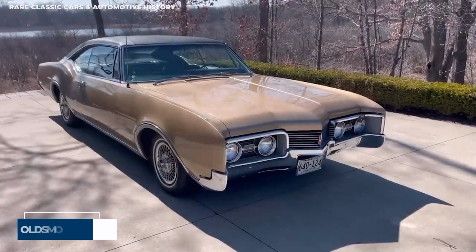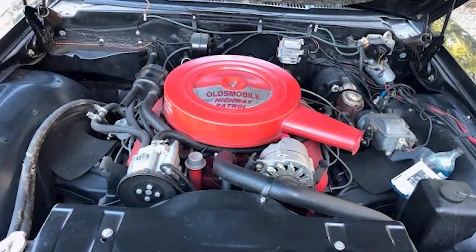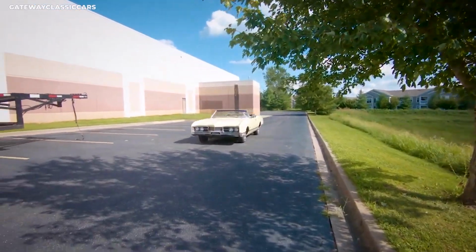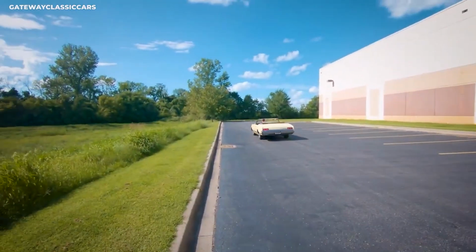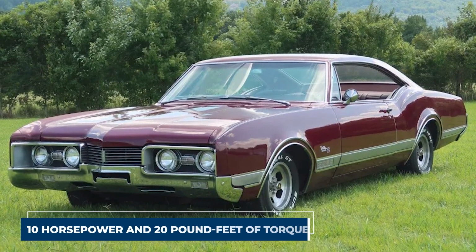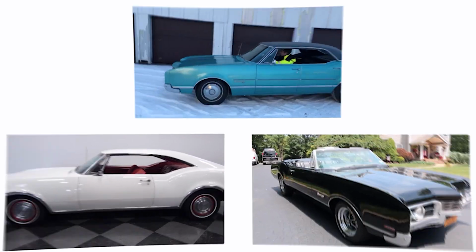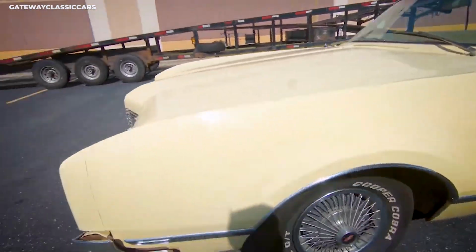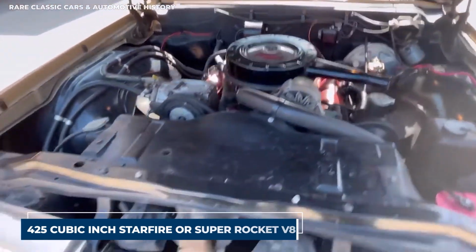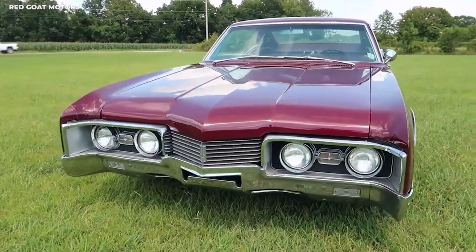The 1967 Oldsmobile Delmont 88 has a powerful Rocket V8 engine that comes in 2 sizes. The smaller one is a 330 cubic inch engine that makes 260 horsepower and 355 pound-feet of torque. When running on regular gasoline, it loses 10 horsepower and 20 pound-feet of torque, but it still delivers solid power for a big car. Next up is the bigger and more popular engine, the 425 cubic inch Starfire or Super Rocket V8. This engine gives the Delmont 88 extra muscle and helps it reach higher speeds easily.